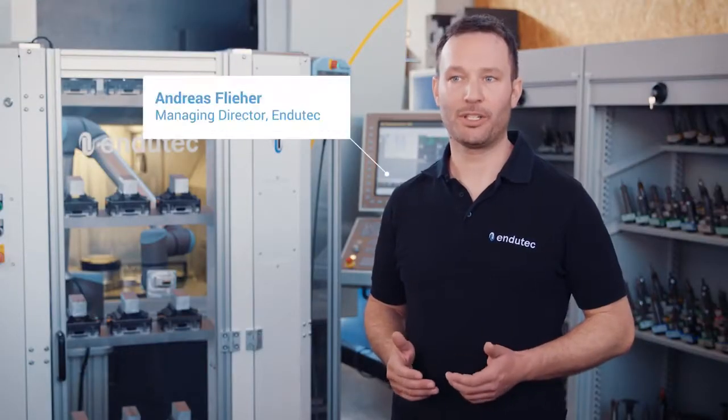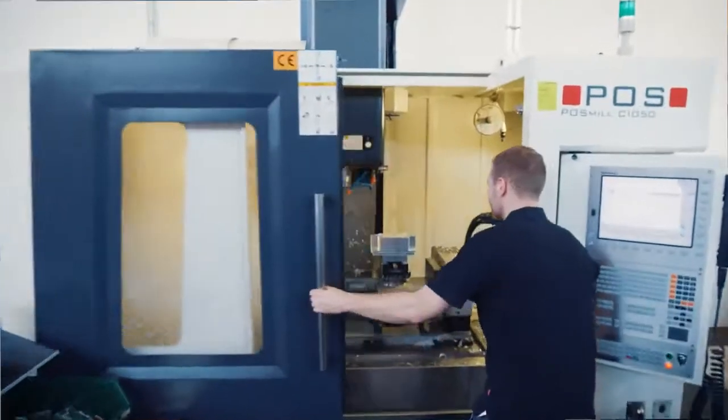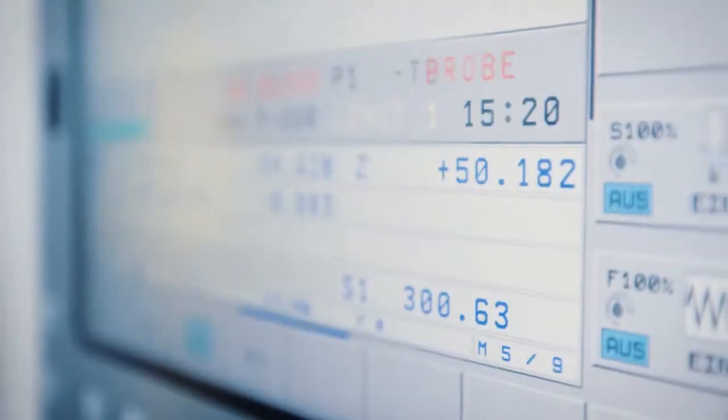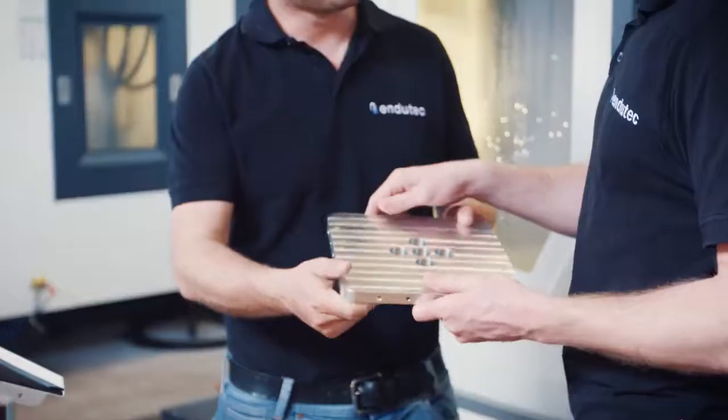We had our CNC machines and a lot of orders as well, but we only have a limited number of skilled workers, so it was not possible for us to utilize our machines at full capacity. At that point, we started to think about automation.